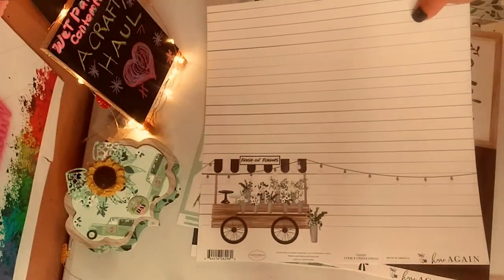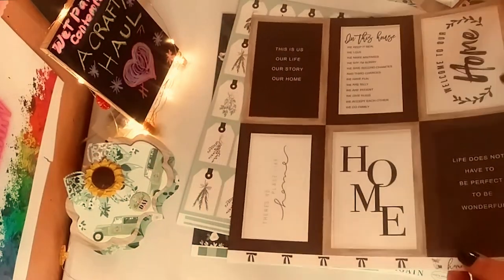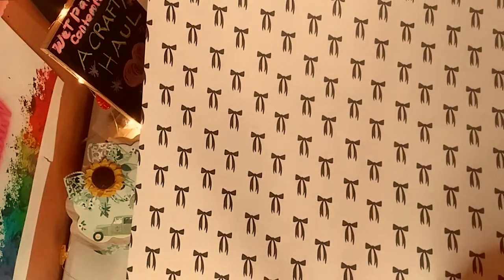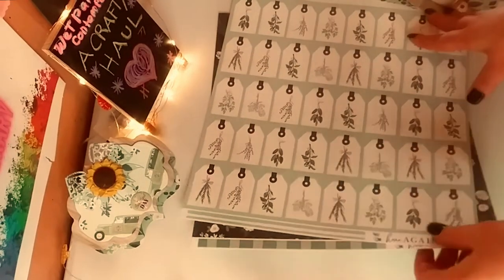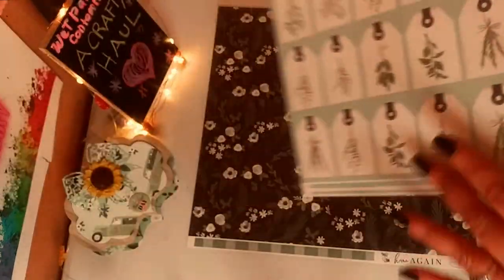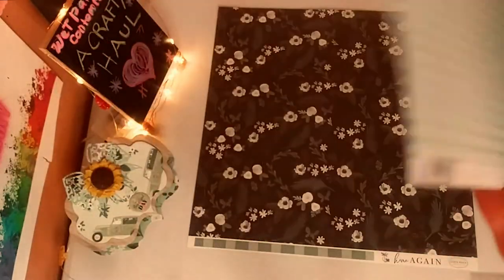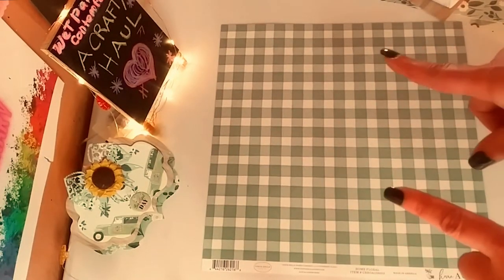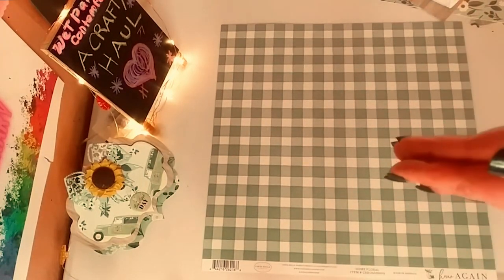Here are the other sheets, this beautiful flower cart, some more cut-aparts and journaling cards, a beautiful home with the black and that wood, and these very cute black bows, and these tags with all different types of plants, and some beautiful green and white stripes, and some beautiful flowers. Alrighty, beautiful. I love this paper pad. I'm very happy with it. So up next is Tonic. Yay!